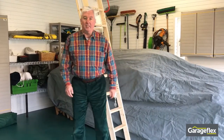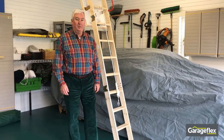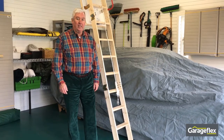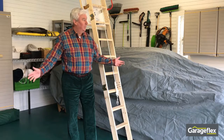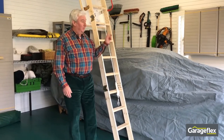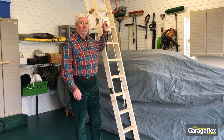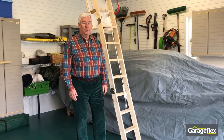Welcome to what was the grey breeze block dungeon that used to be a tip for our house, and I met Alistair and Garageflex at a car show, and the rest is history. Here you see now a delightful garage that we're very proud of, and we've even installed a den for the children to enjoy upstairs above the garage, and we're very pleased with the results. Great design, great workmanship and great quality.